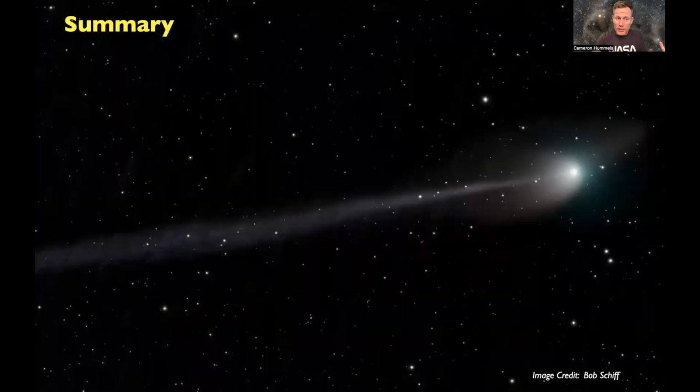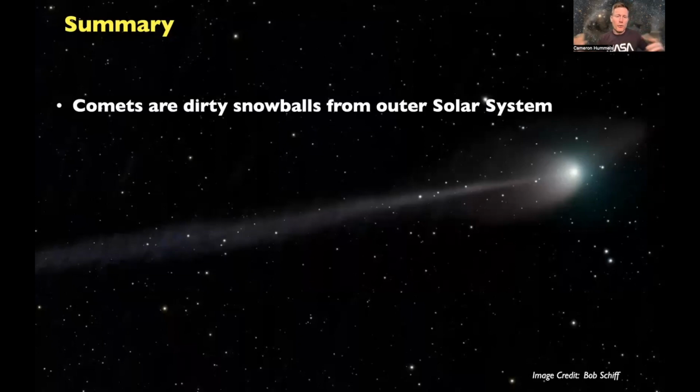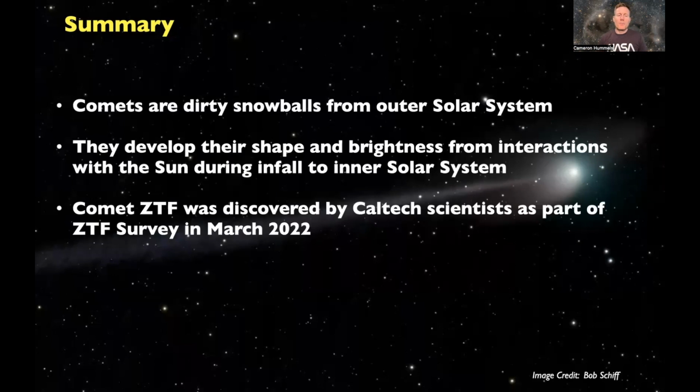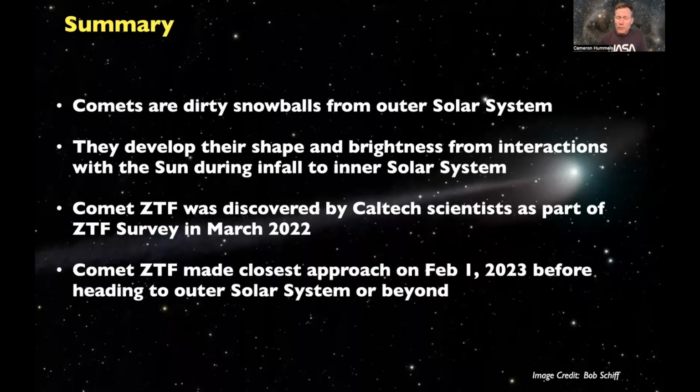So in summary, comets are these dirty snowballs that form in the outer solar system, and they start to develop this comet-like shape that we associate with them when they come into the inner solar system and start getting heated up by interactions with the sun, both from the solar wind as well as from light. Comet ZTF was discovered by Caltech scientists as part of this ZTF survey about a year ago, and it made its closest approach just last week on February 1st before heading back out into the outer solar system or potentially beyond.